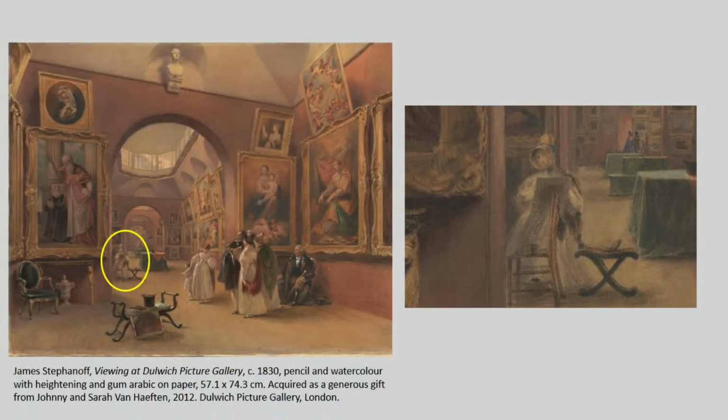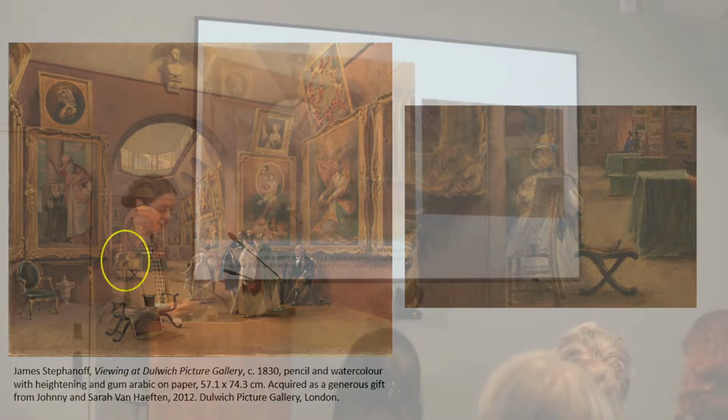Could this be perhaps Hilda Bennett, Helen Mary Johnson, Marion Burnham Brooke, or Edith Durham? All women artists who registered to make copies at the gallery during the 19th century, but whose identities and works continue to be quite difficult to find. But let's imagine for a moment that the female artist in this watercolour is copying one of our Spanish paintings.